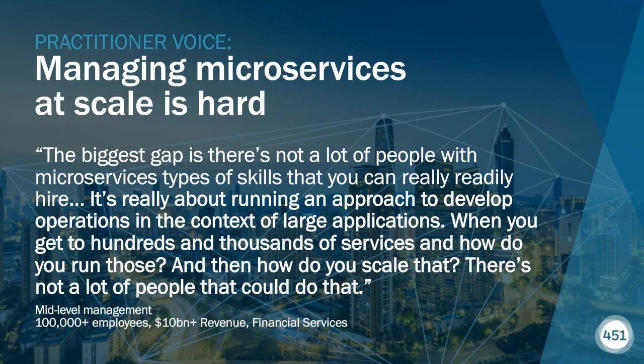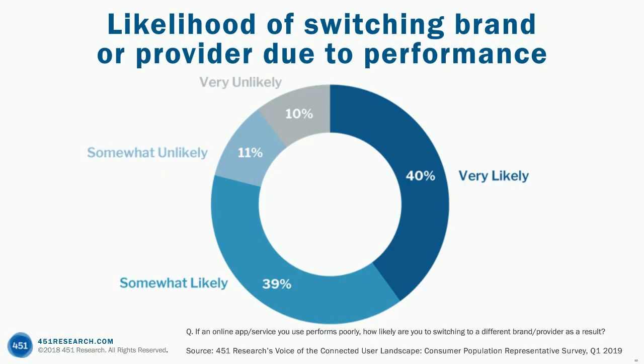And I'll just note against this backdrop, performance is potentially more important than ever before. So this was a study that we did. It was a survey of consumers, of end users, and we asked them how likely they were to switch brand or provider due to poor performance. So if their software, their app was buggy or slow or just otherwise performed poorly, how likely were they to switch? And 79% of people said very likely or somewhat likely to switch. So the stakes are pretty high here to ensure that applications are performing well.